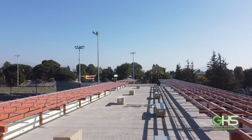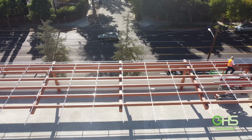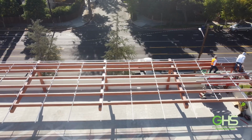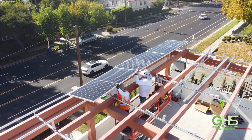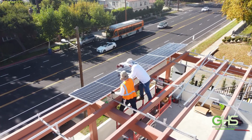Next is the racking, which serves as the structural skeleton. This was a custom solution designed to fit as requested. Then panels are installed and each row grows down the length of the parking structures.